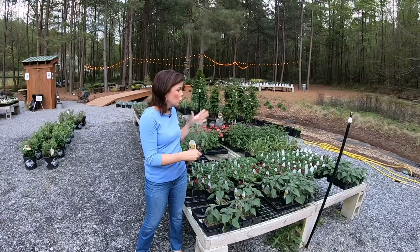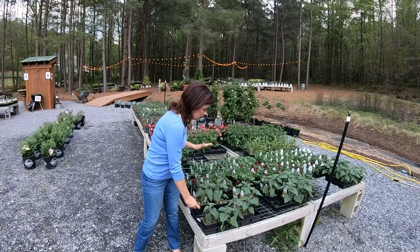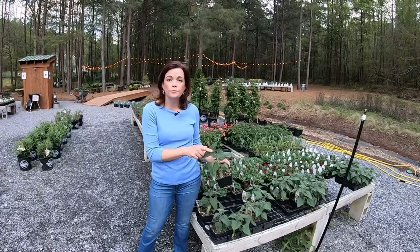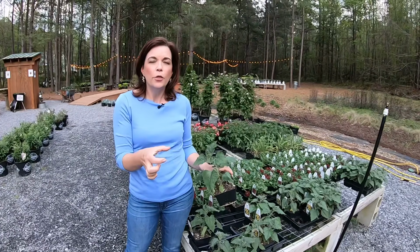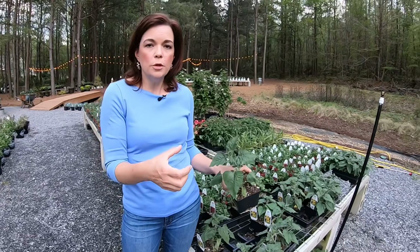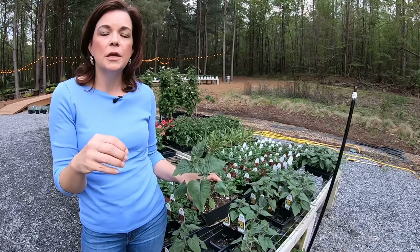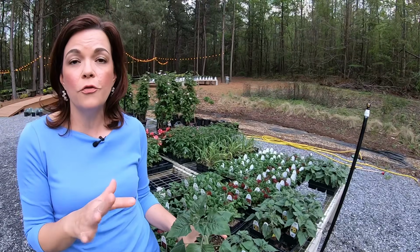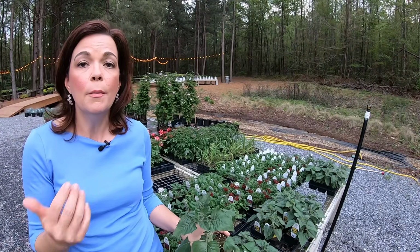I have them in quarts and I have them in gallons. This one is already starting to put its first bud on. They produce about 3-inch blooms on them that make great cut flowers. The pollinators love them. The plant will actually get to be about 3 to 4 feet tall and wide by the end of the season.